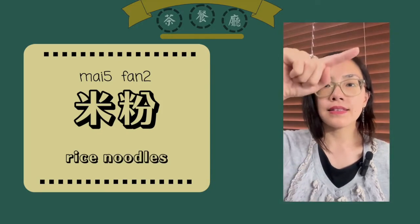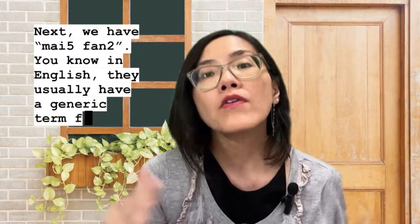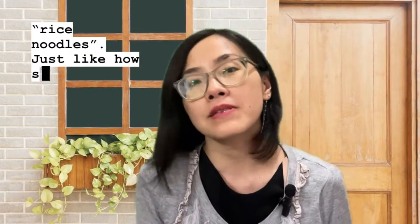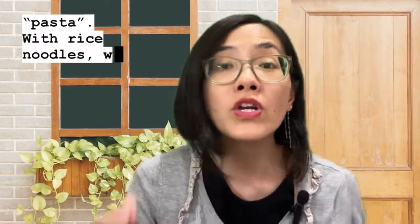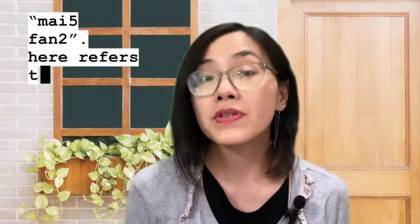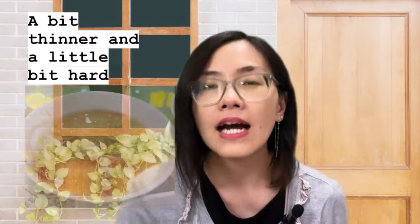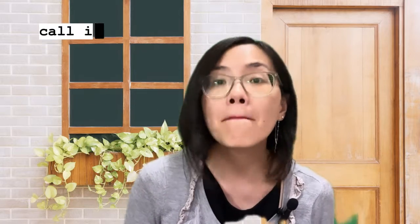Next, we have 米粉. You know, in English, they usually have a generic term for rice noodles, just like how some people call all kinds of pasta just pasta. With rice noodles, we do have specific names for different types of rice noodles in Cantonese. 米粉 here refers to this kind of rice noodles, a bit thinner and a little bit harder than the other types of rice noodles. But when we order at a Cha Chaan Teng, we usually just call it 米.